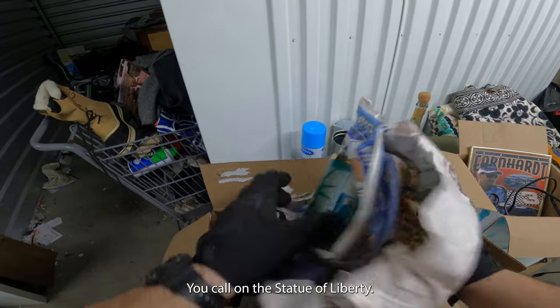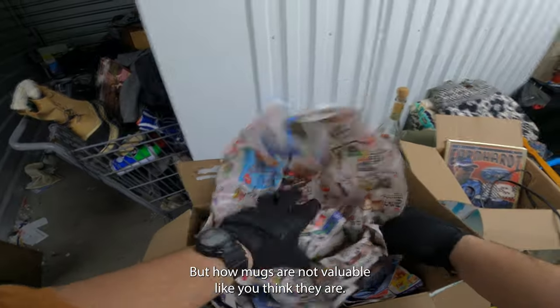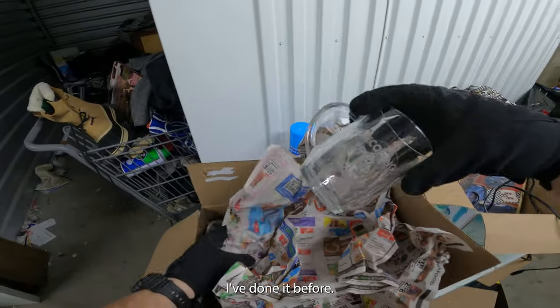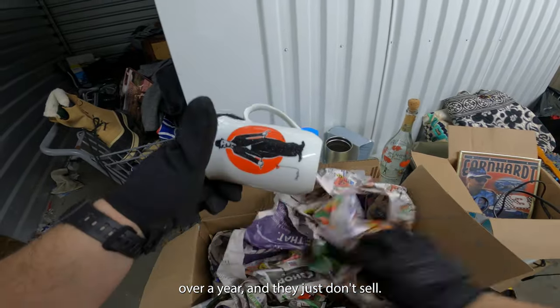Ooh, this is a cool one. Statue of Liberty. It's actually a pretty cool mug, but mugs are not valuable like you think they are. I mean, if you want to sit on a whole bunch of mugs, you can. I've done it before. I've actually had the same mugs for sale for over a year, and they just don't sell.